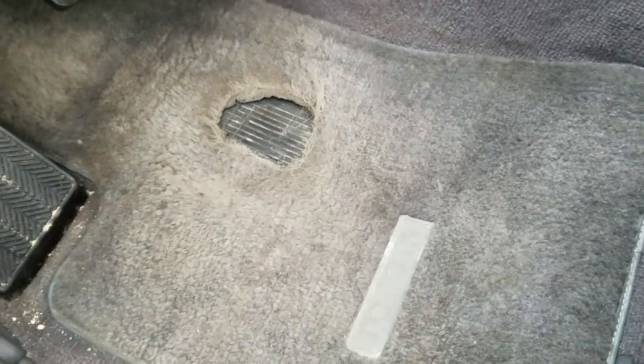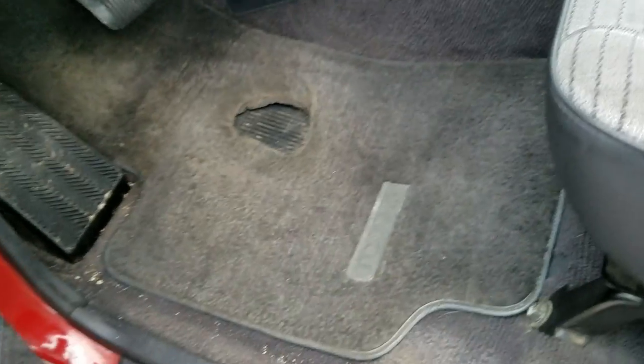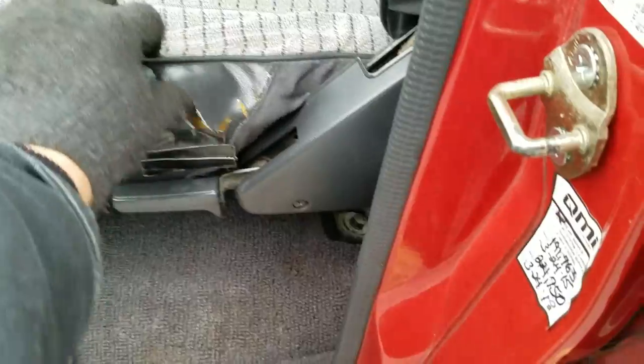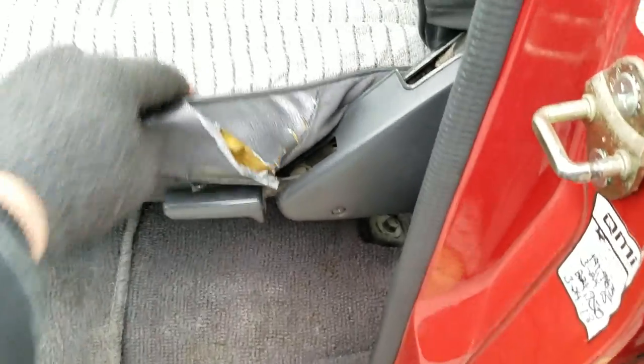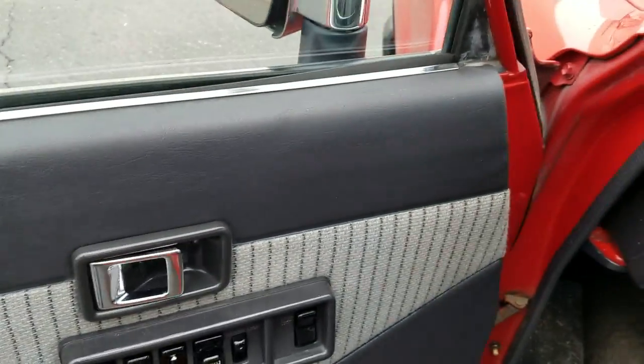Looks like maybe a woman's high heel based on the giant hole in the mat, and some seat bolster cracking and entry wear, and again, 200,000 miles. That wears better than General Motors cloth, I can tell you that. I'm a GM guy, don't get me wrong.